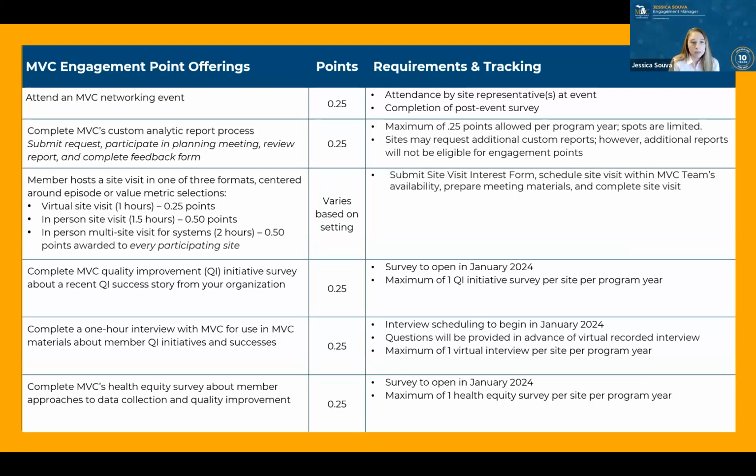The custom analytics report process is a multi-step process in which you submit a request, and then we have a planning meeting that includes Chelsea and or one of our other analysts to go through what your needs are so that we make sure we are getting you what you need, and then we review the report and complete a feedback form. All of those steps need to happen to get that 0.25 points for them.